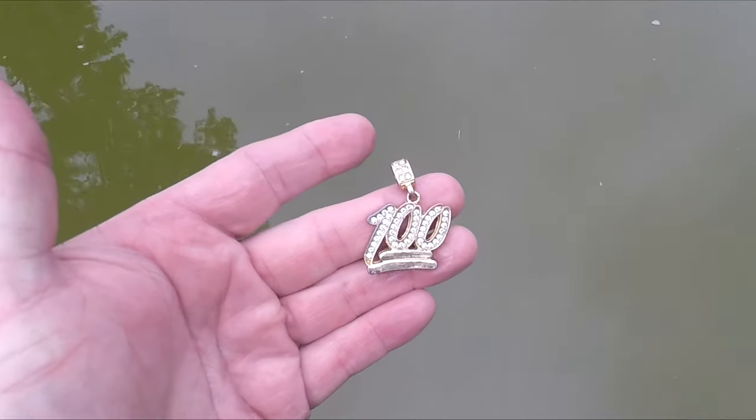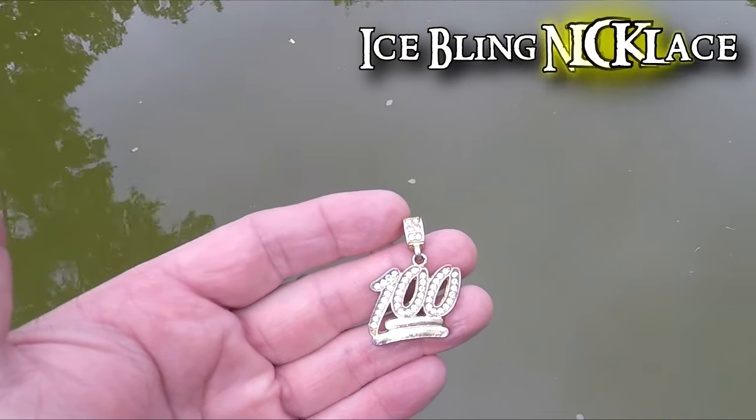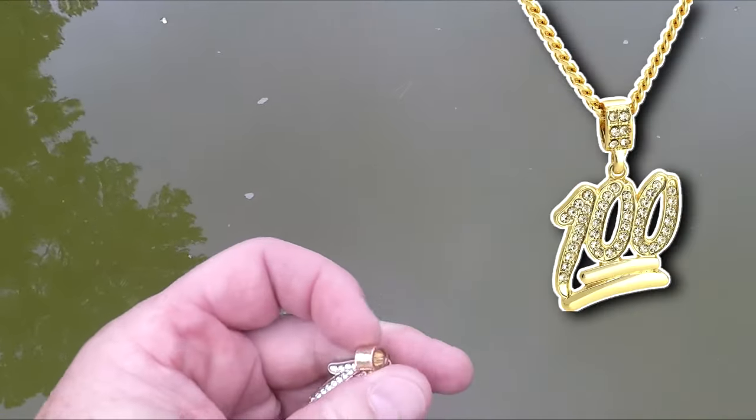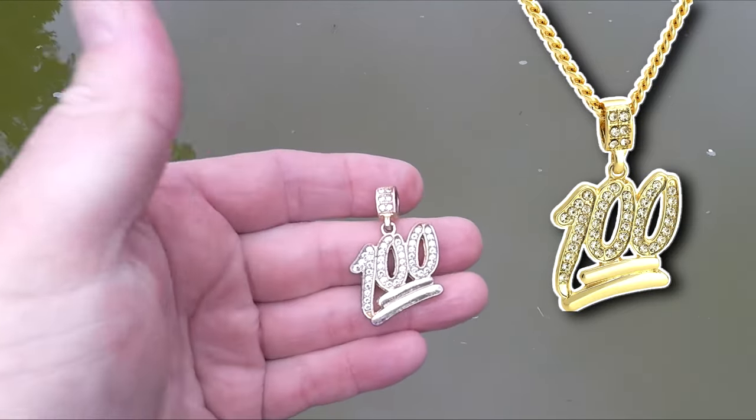Well, I was getting an 82-83 and popped up this necklace that says 100 on it. I wonder what that stands for, 100. It looks like it's copper. It's heavy. I wish it was gold. All right, let's keep looking.